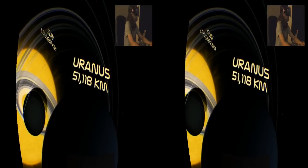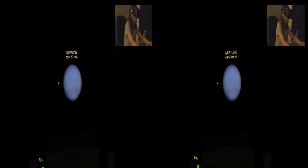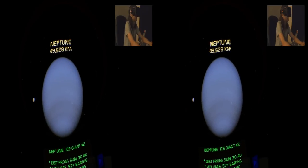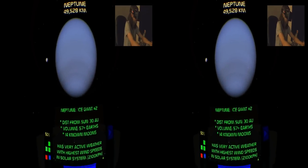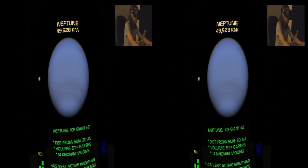Yeah, and most people forget that Uranus is also a bearer of pretty distinct rings. If you have a really expensive telescope, a really large one, you know, the kind that when you take out on the field, you need a chiropractor after to recover from using it, you can probably see the rings. Neptune, ice giant number 2. Distance from Sun, 30 astronomical units.